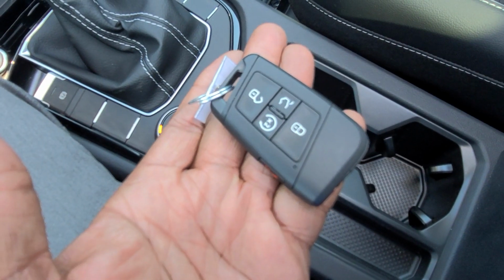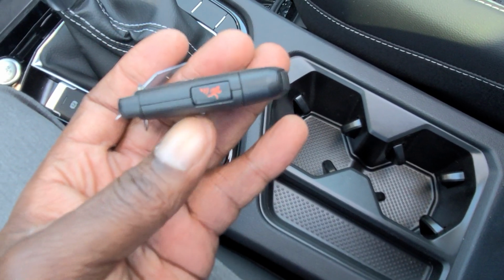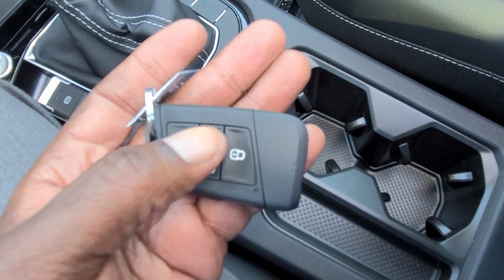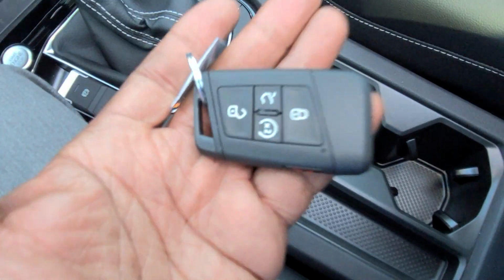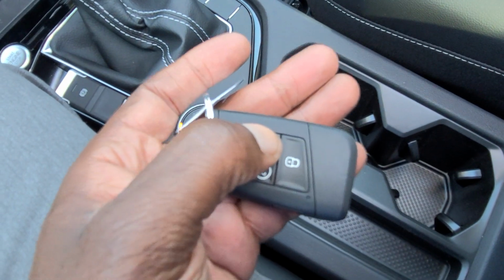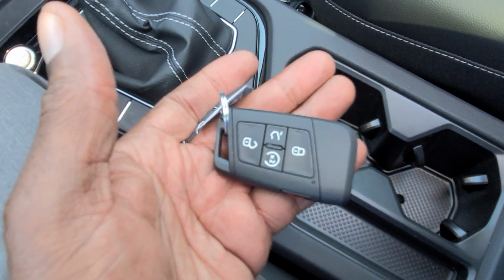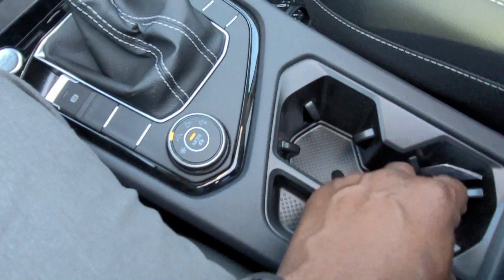Here's a look at your key fob. The standard Volkswagen key fob with that slender design. The panic alarm on the side, remote start, unlock, and trunk release are all right here. Now, important to note on the Taos, there is not a power lift gate in any trim. So all this does is unlock, or unlatch the lock. So you have to manually lift your lift gate. There's a look at the back Volkswagen logo right there.